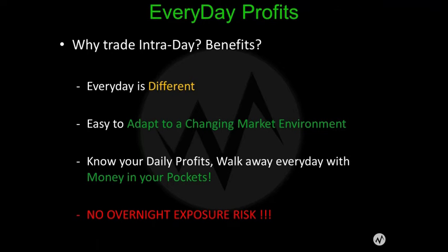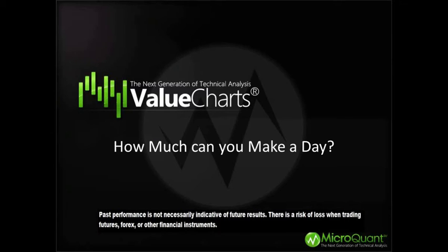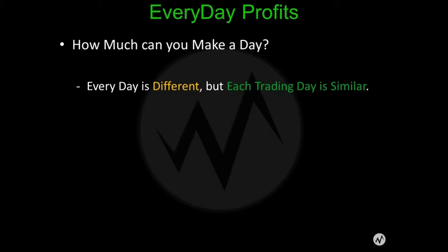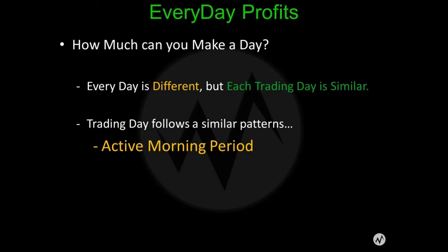So something to keep in mind. All right, so let's get down to it. How much can you make in a day? Well, again, like I said, every day is different, but each day is similar to the other one. Mondays are similar to all the other Mondays, and Fridays are similar, etc. The trading day follows a similar pattern.